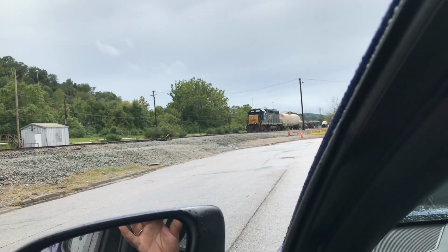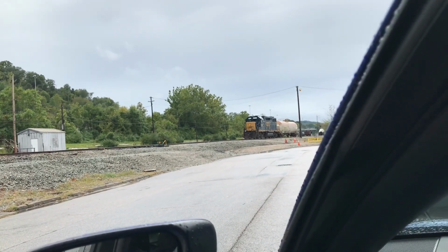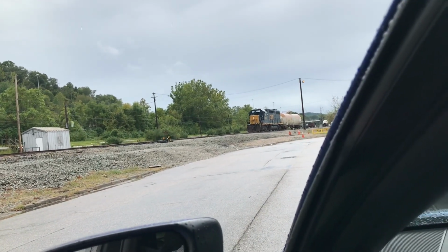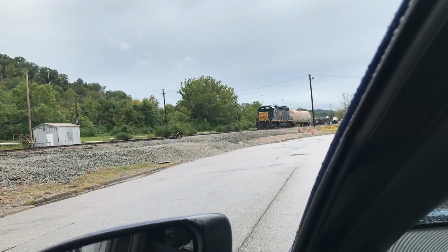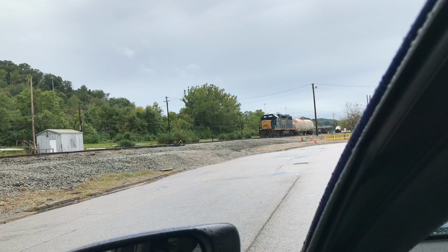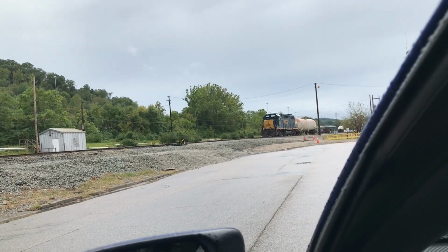Anyhow, come across this switcher, and there's an employee, engineer, conductor, whatever, standing on the front, kept looking down the tracks. So I don't know if that leads me to believe there's a train coming. I'm going to hang out here for a little while, see if the switcher moves or if there's a train coming.